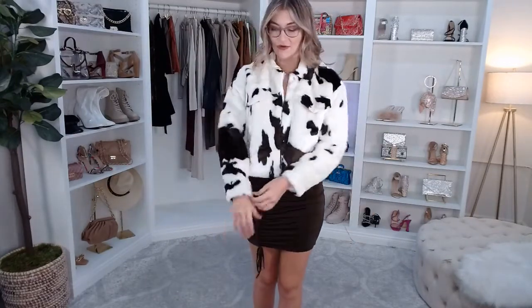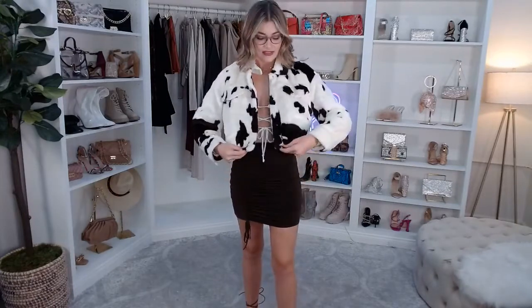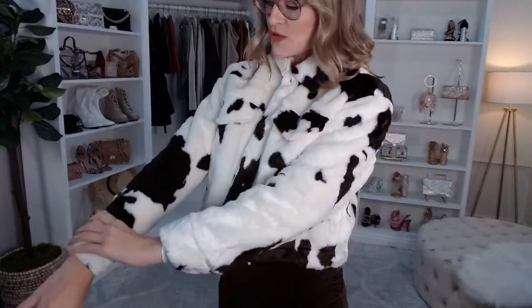This one is so much fun. It's got that cropped hem and it's this really furry cow print. It's going to be an ivory color plus this dark chocolate brown for the cow print. Cow print normally is black and white or black and brown. And I love that this jacket has the brown in it because then I can pair it with the brown skirt, the brown shoes, and really have this whole outfit come together.